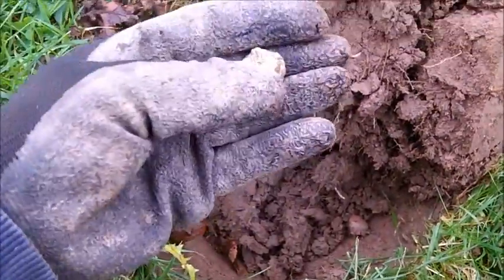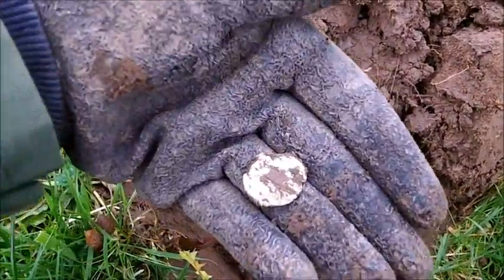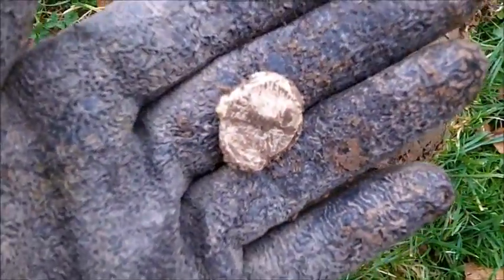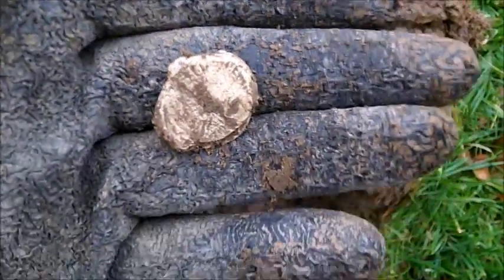Just pulled up this and looks like a little bag seal. Bit of detail on it. We'll have a little clean up later, see if we can get an ID on it. But it's a find. Not been on these fields before, bit of pasture. So we're going to have a little mooch around and see what we can find.